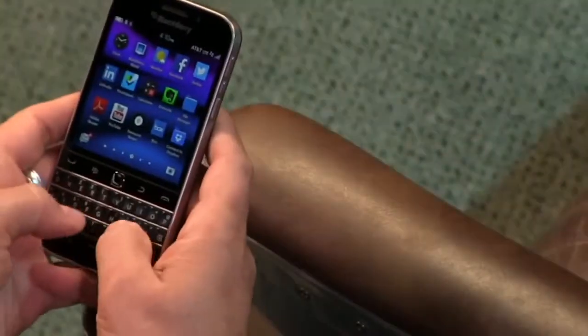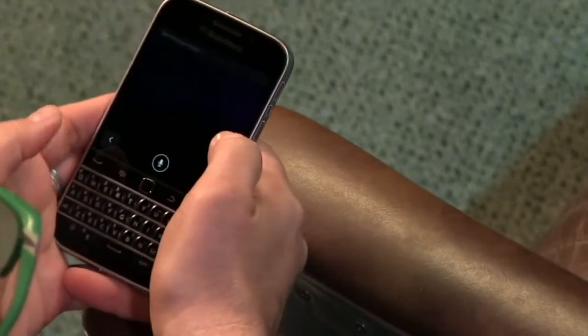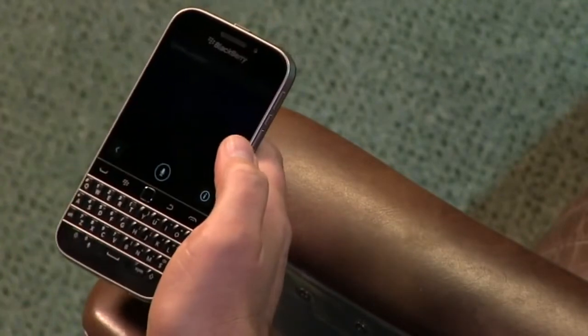because it has a real keyboard. The BlackBerry keyboard was great, an unbelievable one, with the curved-in dome. You can start searching anytime here on the home screen. There's a Cortana-like assistant as well.